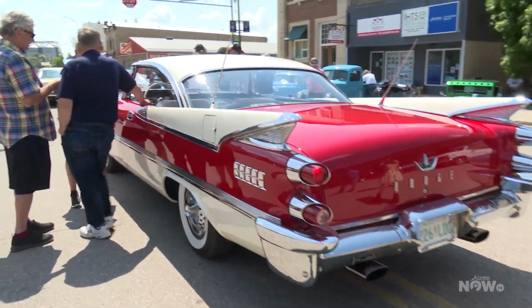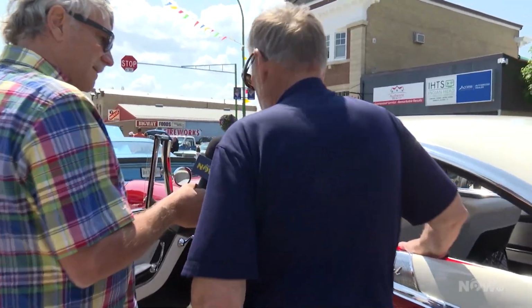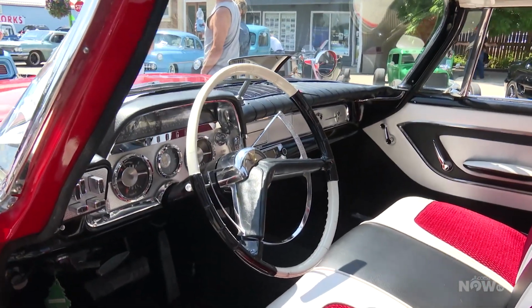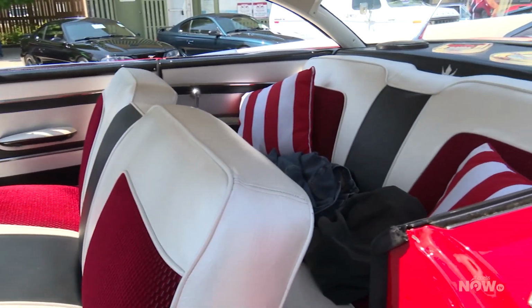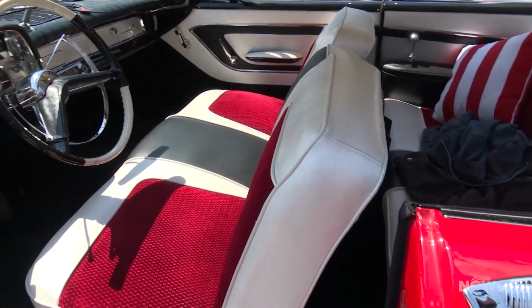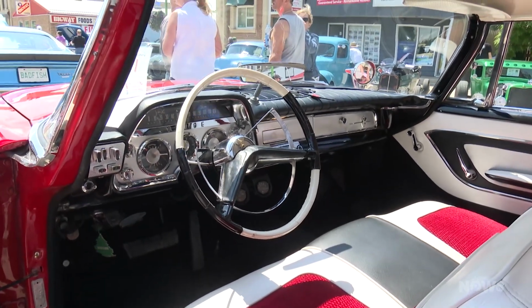Can we look in the interior here? Did she paint it or did you paint it? No, it was painted prior to her buying it. I don't know the whole story behind this car when it was redone. Is that the correct interior for it, do you think? To the best of my knowledge, it's maybe not 100% correct, but it's awfully close.